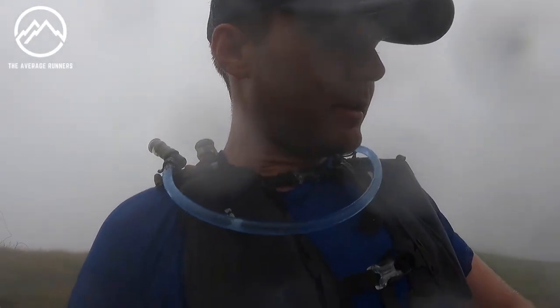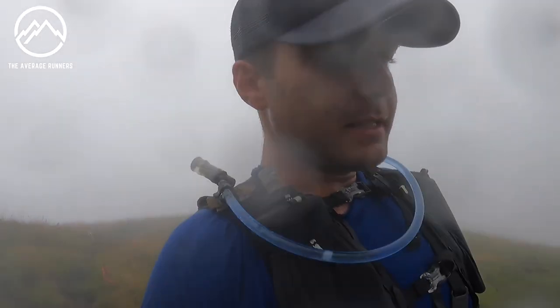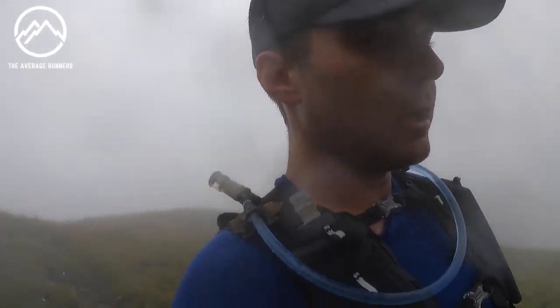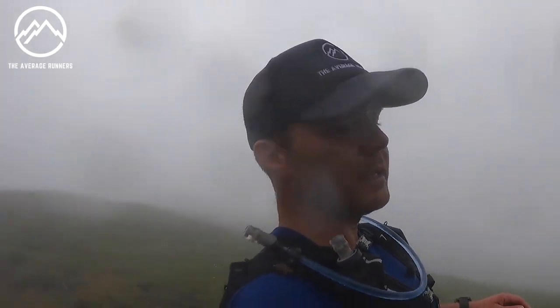1,440 meters elevation. So I think they lied to us a little bit there when they said it was going to be reduced to 1,300. But yeah, going okay. Just hard and technical running, but enjoying it. Nice and challenging.